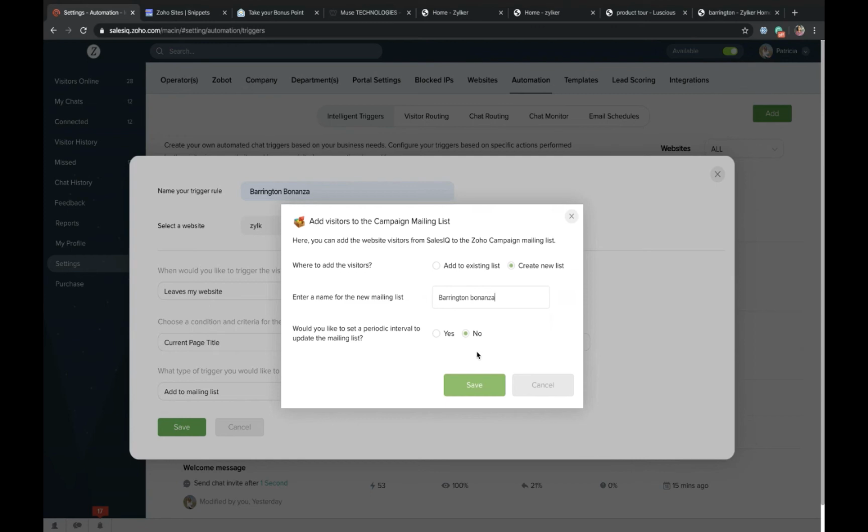So it's not that you're sending out to people who may or may not like it, but to those people who have actually come and visited and spent time on your webpage. This will help you to retarget them not based on click or open actions, but based on their website behavior.